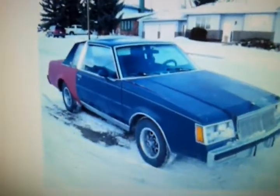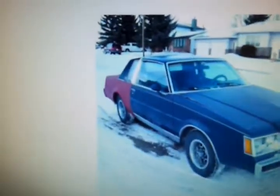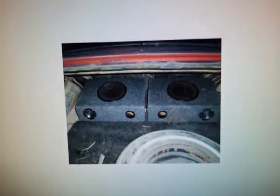The old 82 Buick Regal. First car I ever owned, project car, very awesome car, lots of power. And there's what I meant when I had those hooked up. They had actually little tweeters in it now that I think about it. So it actually worked really well as a full range system. I mean, it sounded pretty awesome just to have that in there.